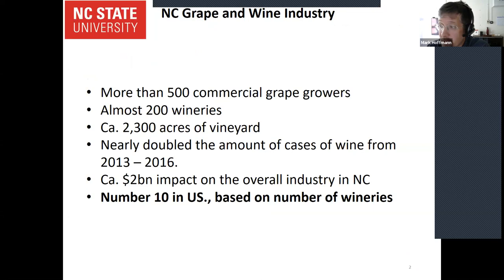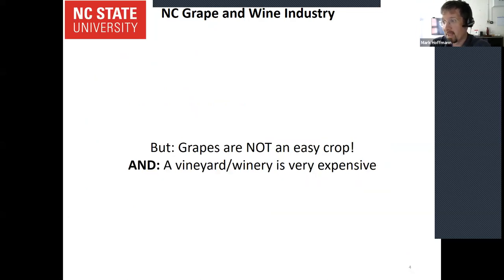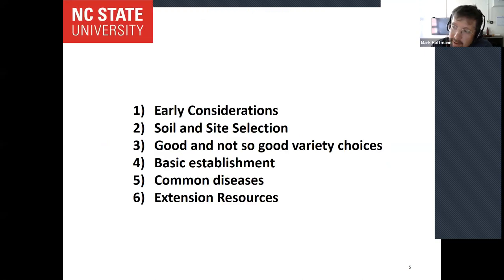and we have nearly doubled the amount of cases of wine produced from 2013 to 2016. And we attracted about 2 million tourists in 2016, and we have more than 10,000 wine industry related jobs right now. But grapes are not an easy crop to grow in North Carolina, and the vineyard and winery is very expensive.